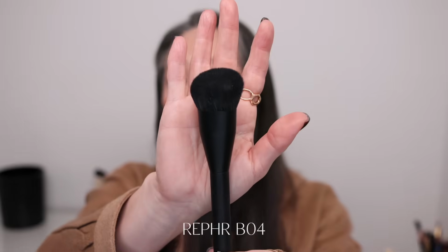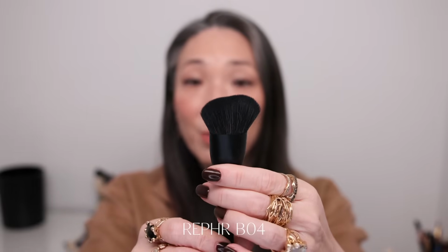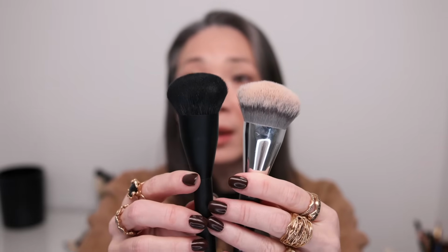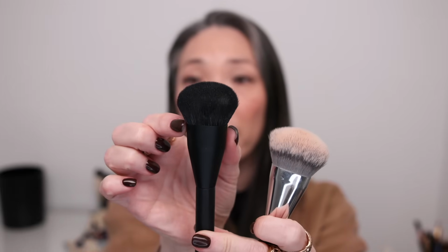Now, some alternatives is the Rephr B04. This is another synthetic haired brush. It is very similarly shaped. It's just a little bit, like a teensy bit smaller than the BK Beauty. Almost undetectable, but it's just a little bit more narrow.